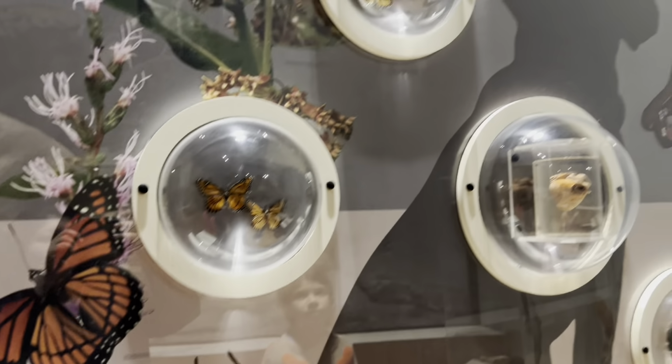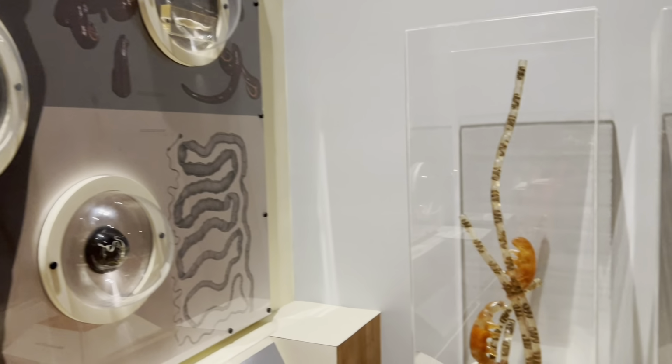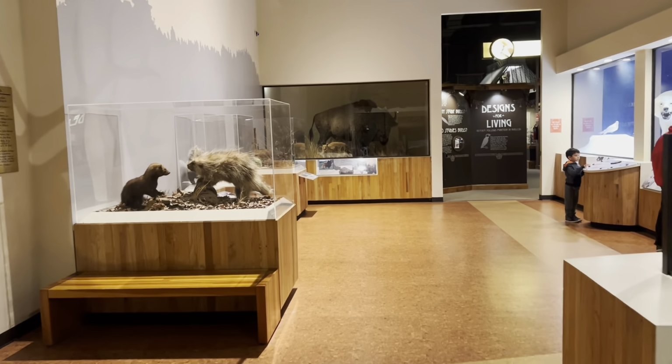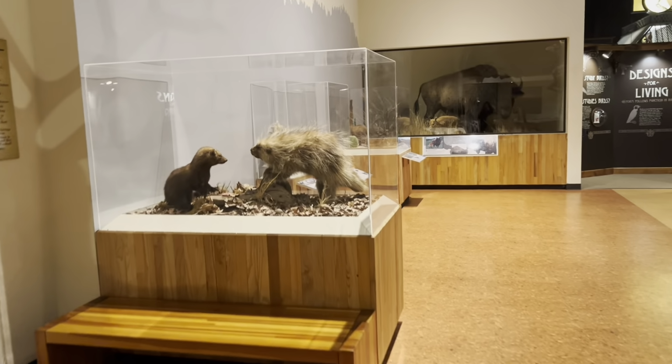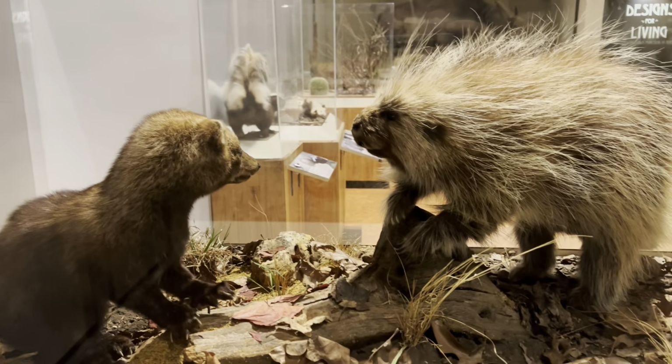And one of my favorite displays is the exhibit hall that features a polar bear on the Arctic tundra, an American bison bull, and mountain goats tiptoeing across a mountain cliff.